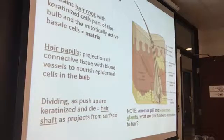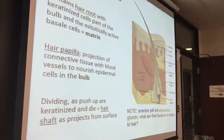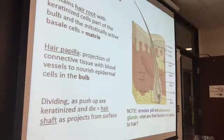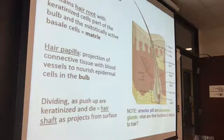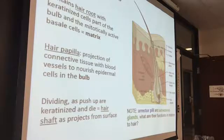So again, I don't see myself asking an extensive question about hair follicles, but this is really giving you what the book states and what they are. So again, the shaft that pushes out is dead. It's equivalent to that stratum corneum. The papillae is where we'd see the most active division going on and pushing up.